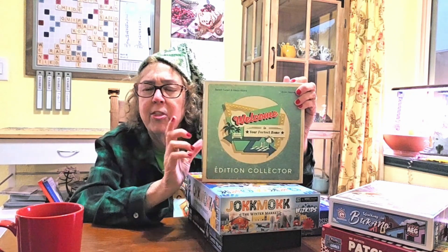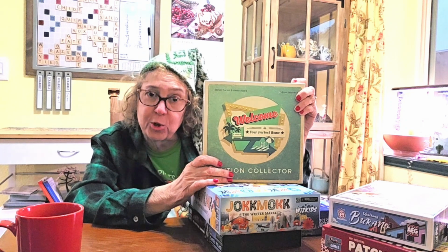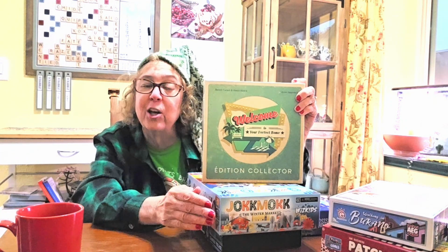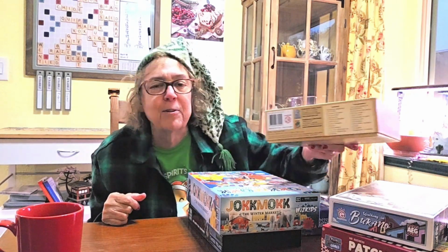The thing to keep in mind, though, is the scoring cards in the collector's edition are going to be different from the scoring cards in the original edition. That was something I found out. Needless to say, I kept the scoring cards for all of them.